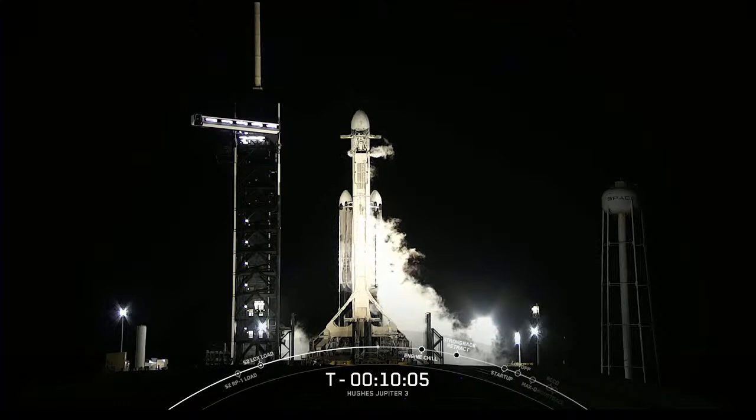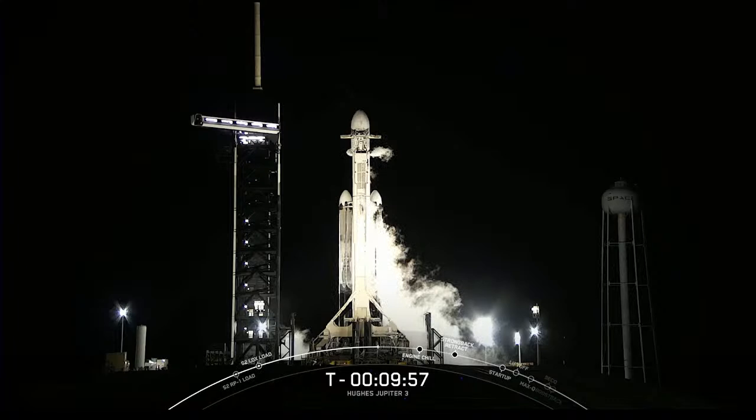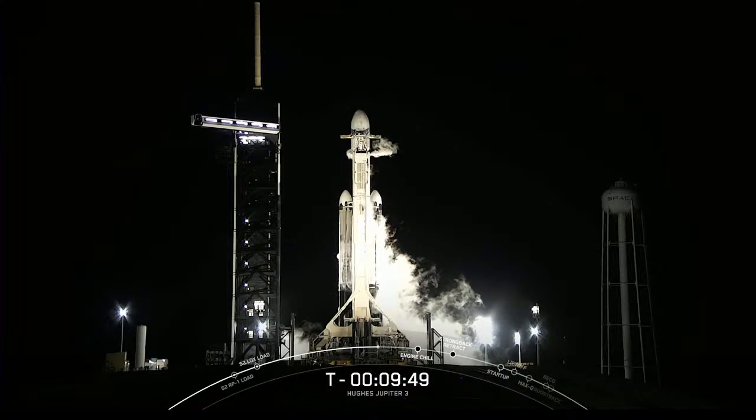And speaking of increased performance, we will not be attempting to recover the center core today. If you look very closely, you'll see that the center core doesn't have landing legs or grid fins attached. That's because this mission requires more performance than we have to be able to recover the center core, and that landing hardware isn't needed.